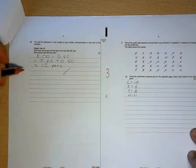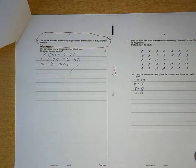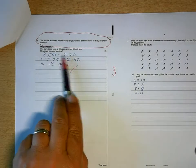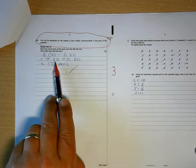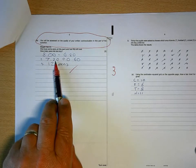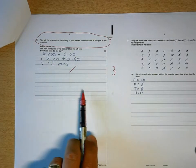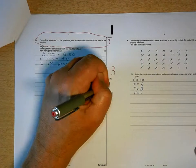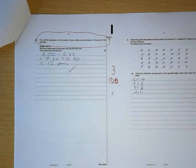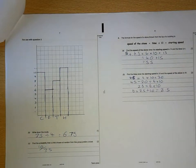Here, your maths is bang on, can't argue with it. But you haven't done what they've asked you, which is to explain to me the steps that you've taken. So you need to tell me that you're taking off the amount of change to give you the exact total amount of the pens, and then because they cost 60 pence each, you're dividing that to see how many times it goes in. So you lose 2 marks there, even though your maths is perfect, you don't get anything for that. That's right. So 5 for the page.